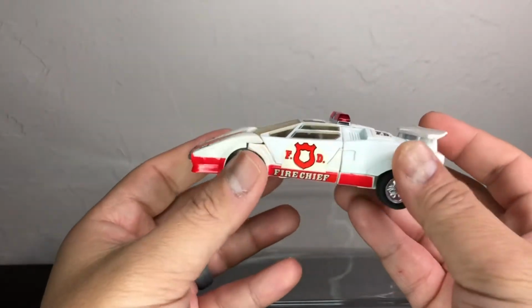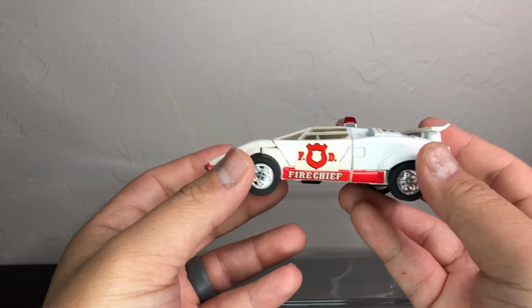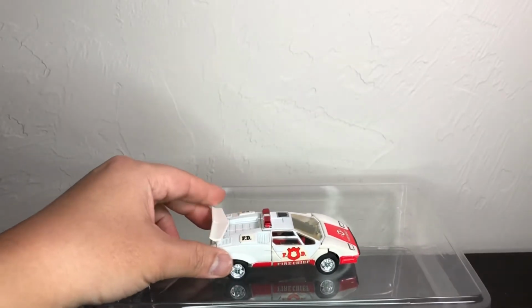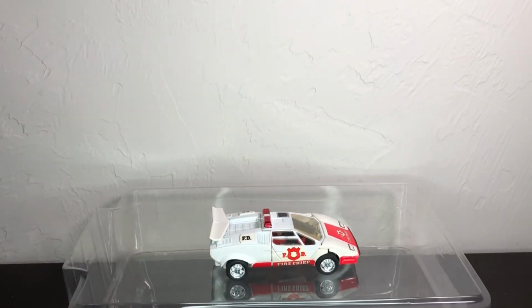So anyway, let me go ahead and start the transformation process. Again, Red Alert is one that I never had as a kid growing up. I've had Jazz, I had Optimus Prime, I've had a whole bunch of the Mini-Bots, but Red Alert is not one that I've ever had. So let's give it a go here. Wish me luck.